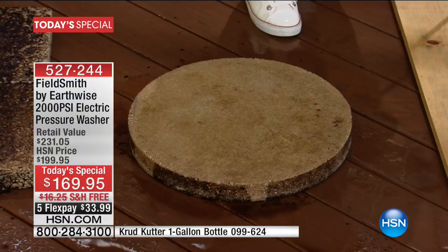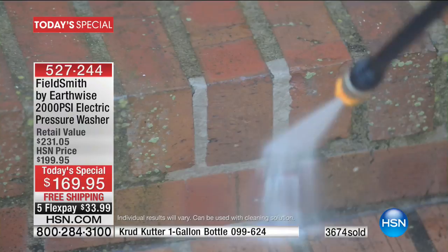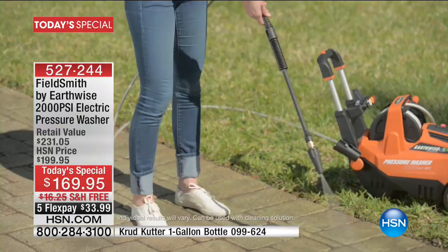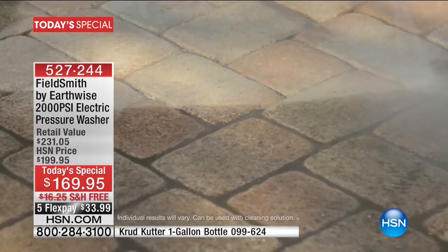Red, most popular. Orange, most limited. I ordered mine in purple. We've got a blue and a green option as well. Over 3,700 gone. And you guys, this one is something we don't have tons of. This is custom made for us. Fieldsmith by EARTHWISE. We've sold a lot of EARTHWISE products over the years. This is the best we've ever done. And this price will never be done the rest of this year for sure.